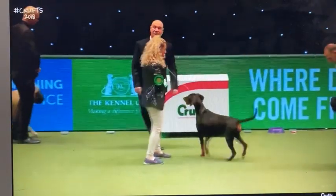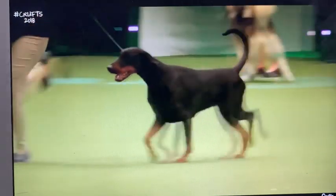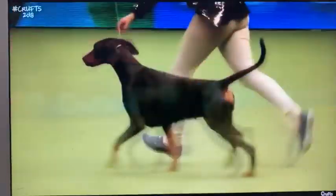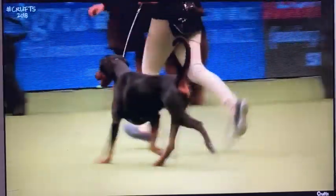Great achievement for a young dog. Champion Jojovic Penelope Pitstop, the Dobermann. Big cheer from the crowd, always a popular breed. That lovely, elastic, relaxed gait, really showing her socks off. This clean, crisp outline.